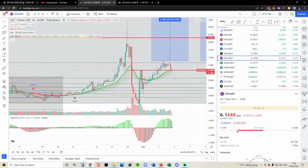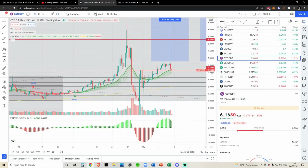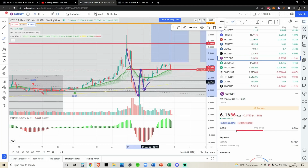So while on the daily we're down like 1.2%, do bear in mind, come over to the 4-hourly time frame. See that we've just had a huge move to the downside. You've got a low here, you've got a move up, move down, higher low, you've moved up. This is a W pattern right here. We broke out of the neckline, we came down, made a higher low, came back up, and now we're double testing this neckline of the W pattern.